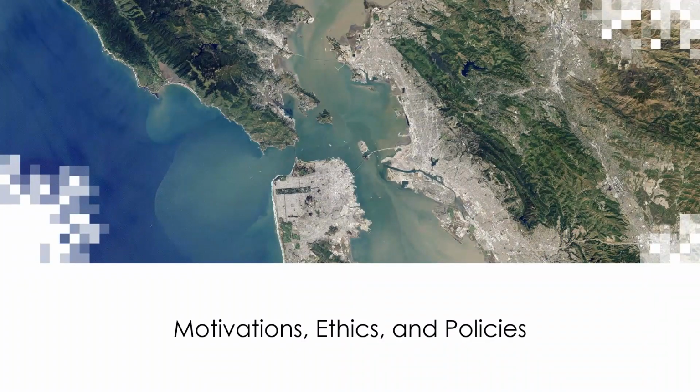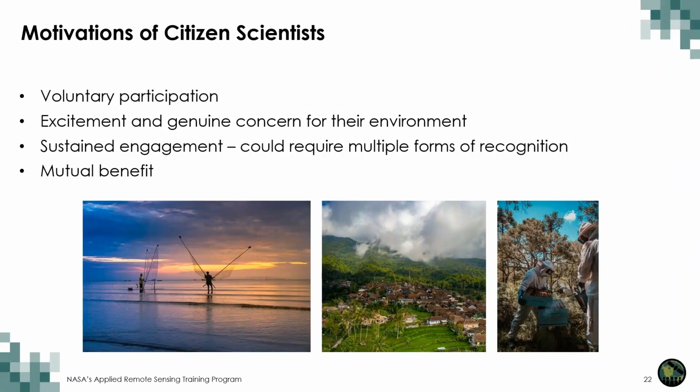So now let's discuss some of the motivations, ethics, and policies of citizen science. As mentioned previously, it's important to consider the motivations of citizen scientists. This will assist in creating a respectful and mutually beneficial relationship for participants and researchers. The voluntary participation of citizens is implicit to the practice of citizen science, and this demands attention regarding motivation to engage and sustain engagement over time. This could be in the form of financial, societal, or other forms of recognition.